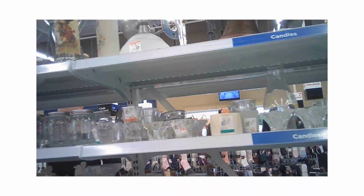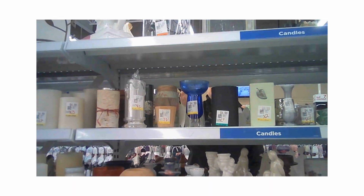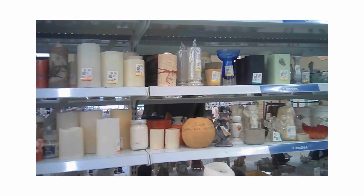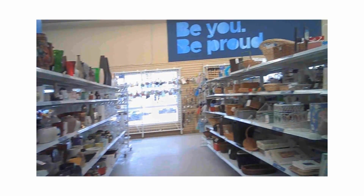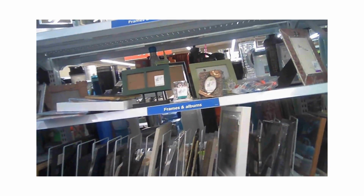At the end here, I've actually found some really nice tiles. There's some brands of tiles that can be worth a few bucks, like Villeroy and Boch, which is one brand to be on the lookout for. Certain patterns, if you get to learn them, you can really learn a lot about what's valuable and what's not.